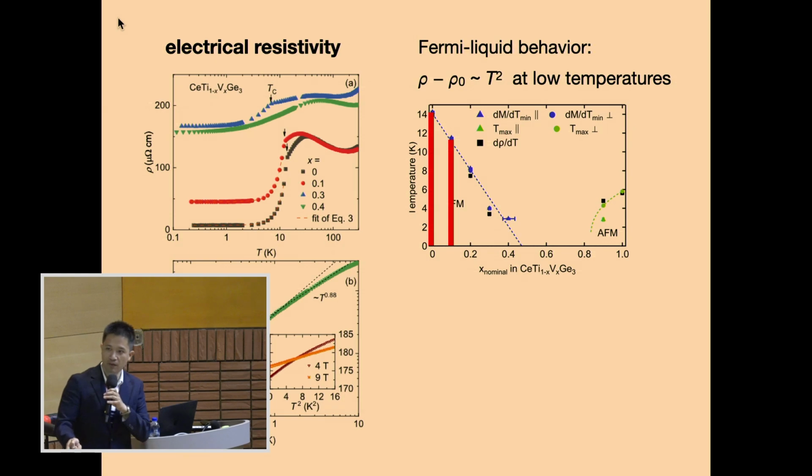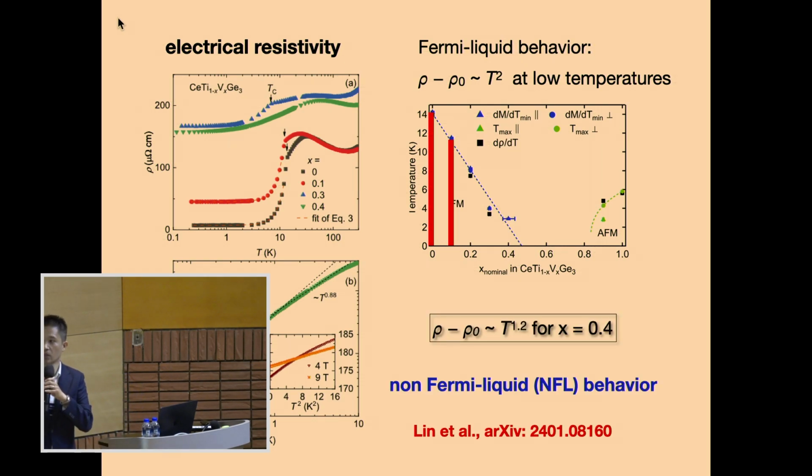So for 0.4, I plot it over here. After the subtraction of rho naught, I plot it on a log scale. You see at the lowest temperature, the power, which is the slope in this plot, is just 1.2. So I have a 1.2 power, which is much smaller than 2. That's, again, non-Fermi-liquid behavior. If I apply a high field, like 9 Tesla, this is the resistivity versus T squared. You can see at 9 Tesla, the data becomes linear. That's the recovery of Fermi-liquid behavior. So this slide shows you the second piece of evidence that I do have a FM QCP.